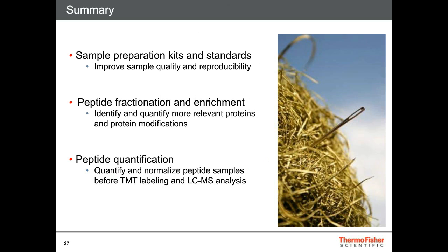So in summary, I have covered a wide variety of sample preparation kits and standards to improve sample quality and reproducibility. Using peptide fractionation upon protein depletion and phosphopeptide enrichment, you can identify and quantify more relevant proteins in your sample and identify more biomarkers that may be relevant to the human disease condition. And finally, using peptide quantitation techniques such as the new colorimetric peptide assay and fluorescent peptide assay, in combination with TMT labeling, allows you to get the best accuracy and precision in your quantitative proteomic workflow.